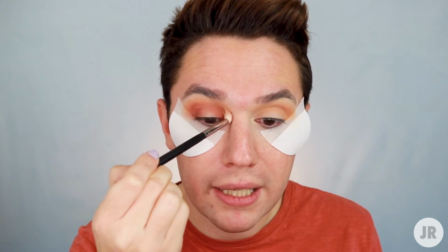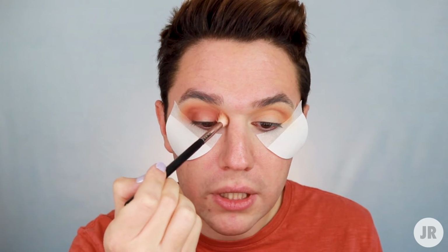And see how this allows us to blend out that Hidden Desert without getting the Hidden Desert shade too high or muddy. So I always have two eyeshadow brushes on me, one for your transition and then one for your deeper shade. And now if you want to dip back into Hidden Desert and super low, you can just get that pigment back to where it was before we blended it out.